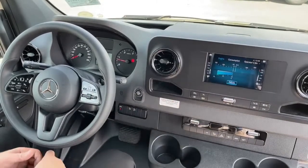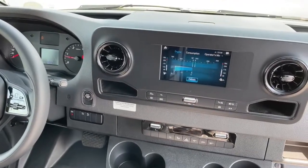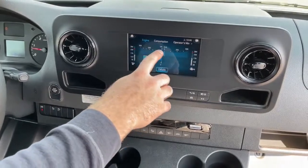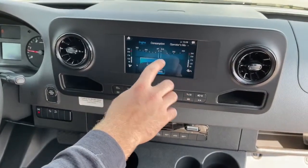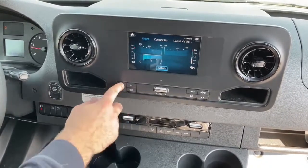So if I go to the engine side of the info screen, it's going to tell me my water temperature, my oil pressure, all that stuff, but also tell me how much horsepower I'm making, how much torque I'm making, my battery voltage, just kind of something fun to watch as we're driving down the road.